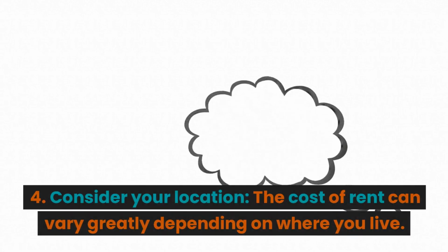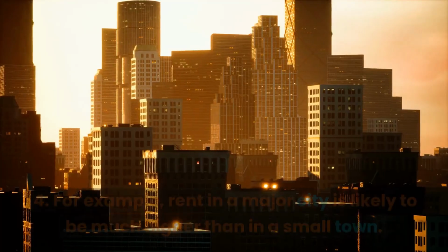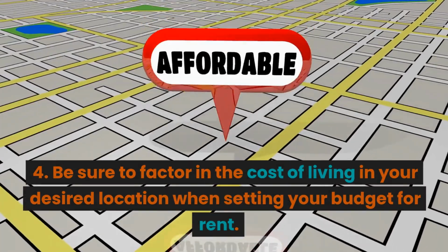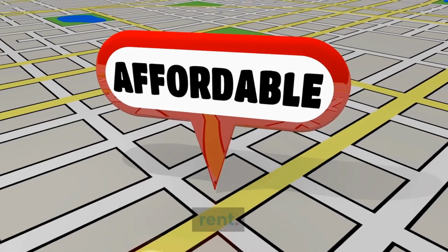Consider your location. The cost of rent can vary greatly depending on where you live. For example, rent in a major city is likely to be much higher than in a small town. Be sure to factor in the cost of living in your desired location when setting your budget for rent.